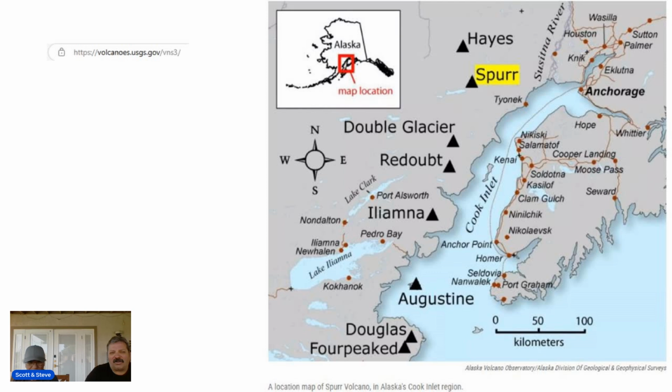Yeah. Redoubt's eruption lasted several months and at times shot ash up to 65,000 feet. Wow. That would affect air traffic. That's pretty high.